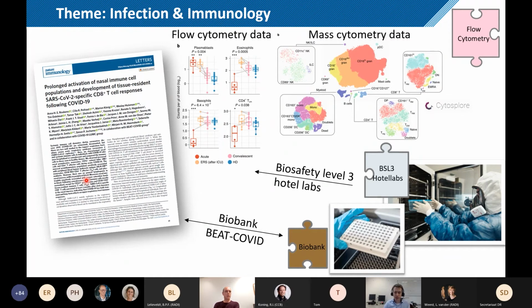studying the immune response to coronavirus, and specifically looking at what's happening in the upper respiratory tract, so the nose. This study was a very large collaboration involving many different authors from all the corners of the LUMC. But just as important as all these brilliant scientists is the support of the different facilities that support large studies like this. On this slide, I'm highlighting 3 facilities: the flow cytometry core facility, the biosafety level 3 hotel labs, which are of course essential to this type of virus study, and also the biobank, which stores the material of the different BEAT-COVID studies. This is also essential to enable future research questions to be answered with this type of material.